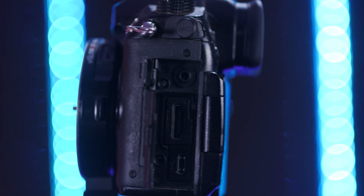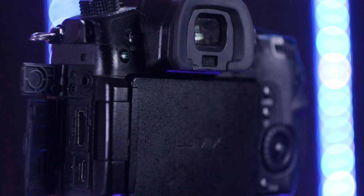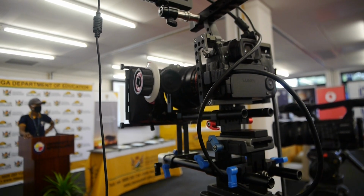As if that is not enough, the GH5 also has a full-size HDMI output, something that is not common in most DSLR cameras like this. It can send a clean video feed to an external monitor, and for this reason, I also use it to do my professional live streaming gigs. This camera is just a blessing for me.